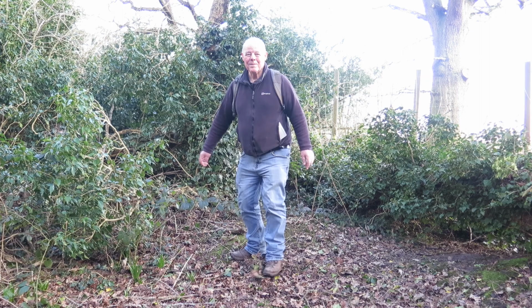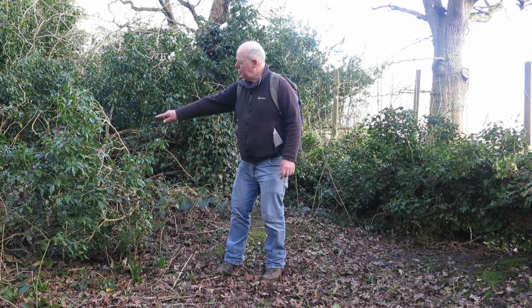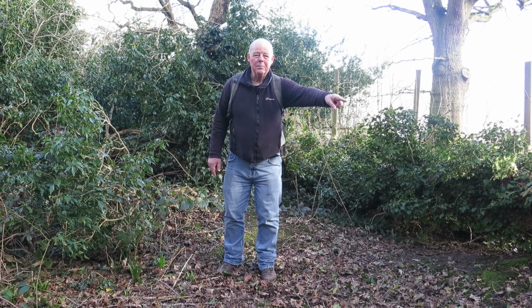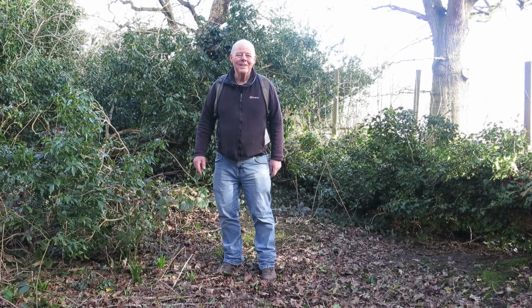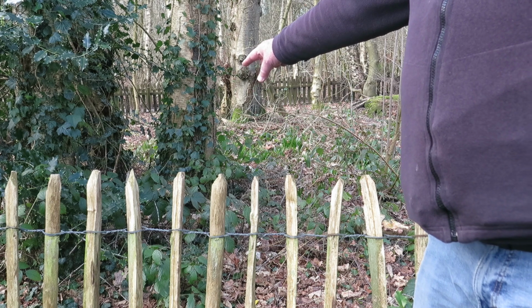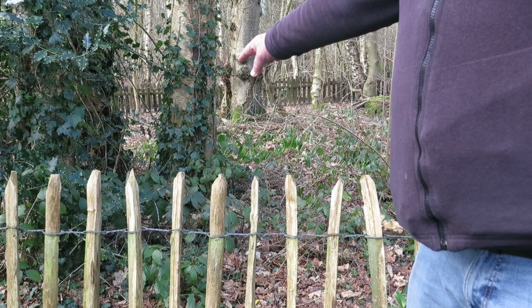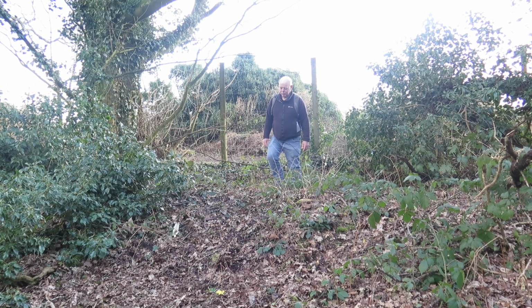Here we are stood at point 1 on the Lidar image. Perhaps you can see the impression of the rounded northeast corner of the camp here behind me. And I can see the remains of the low turf bank heading towards the northwest. I'm now stood inside the defensive ditch and I'm ascending the turf wall.